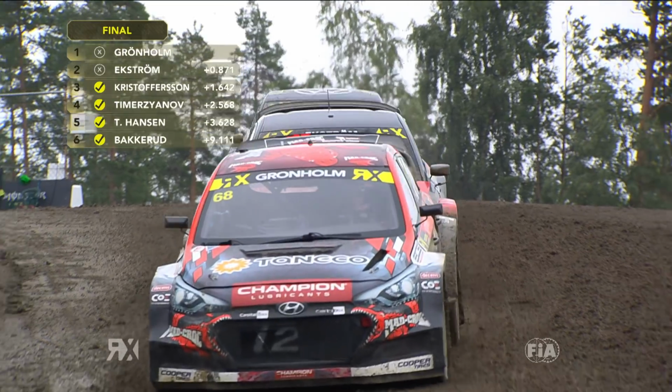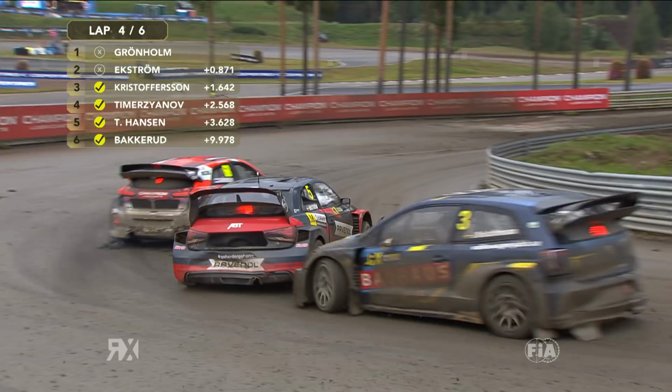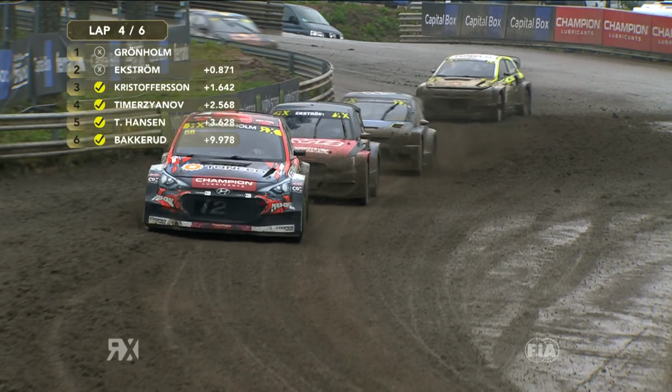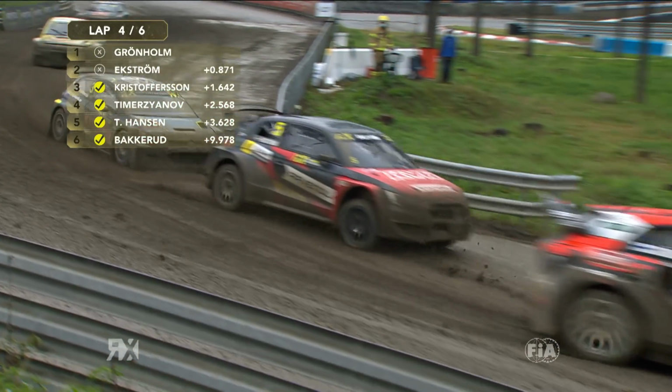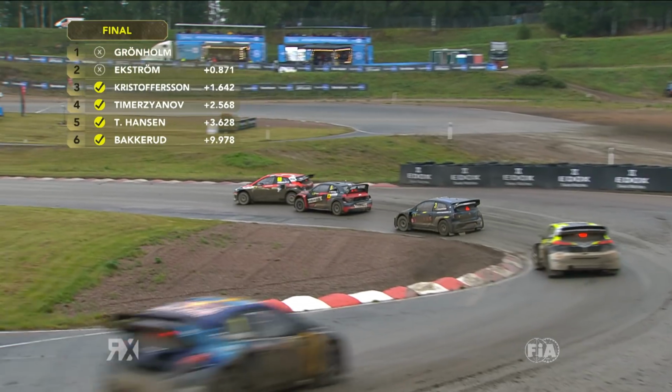Gronholm coming down to the bottom of that muddy hill. Ekstrom now gives him a nudge, and Kristoffersson gives it to Ekstrom. Gronholm runs wide. Absolutely incredible pressure. 33 wins between Kristoffersson and Ekstrom. Gronholm's got a couple, but if he wins this one, he'll have fought so hard for it.